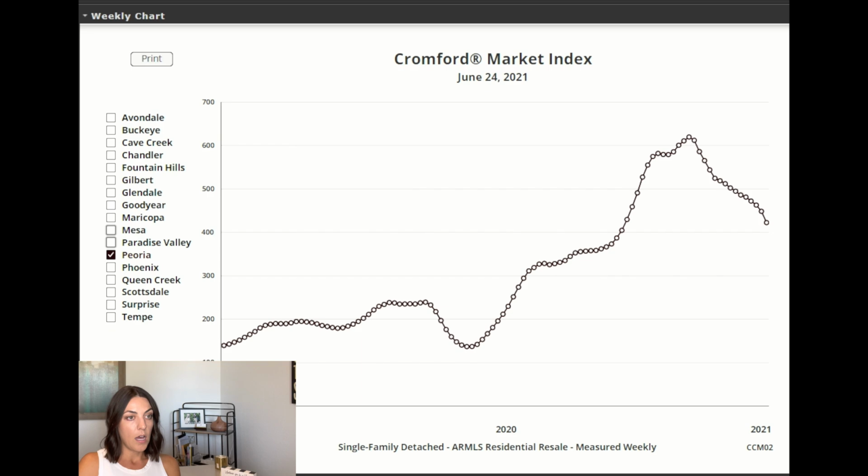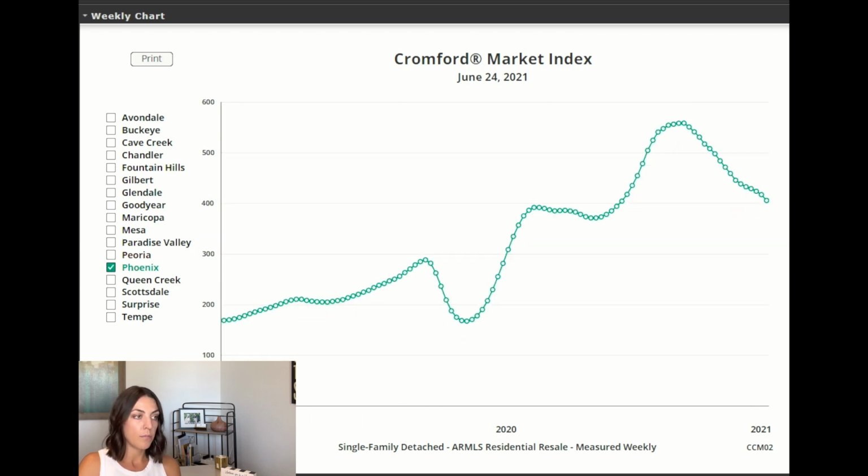Peoria had a big drop last week, so we'll see if that continues, but they're still at 423.3. Phoenix is hard because there are so many different zip codes within Phoenix. So I would say if you're trying to measure anything on Phoenix, ask me about a specific zip code and I can get you more information about that to be more specific, because this is just going to be pretty broad, but you know, following the same trend here, Phoenix is at 406.6.